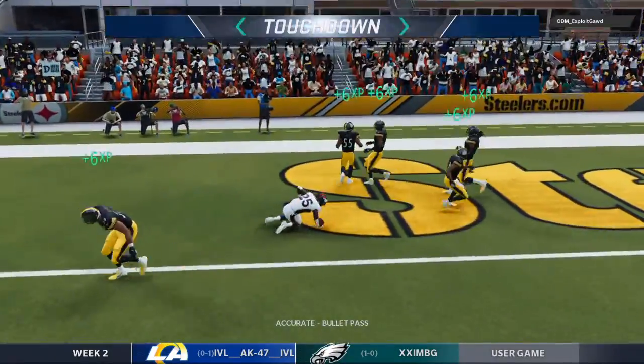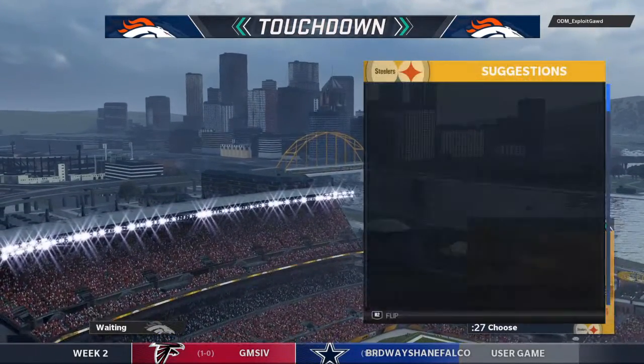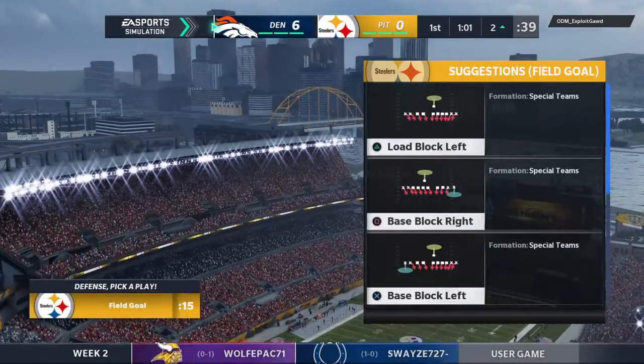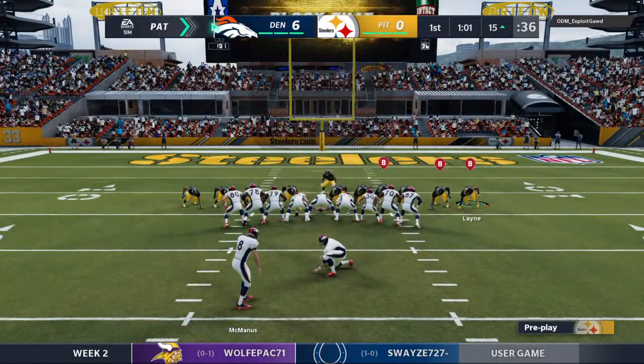And this is caught for a Bronco touchdown. Melvin Gordon, his first touchdown here of the new campaign. And the Broncos have taken the early lead.